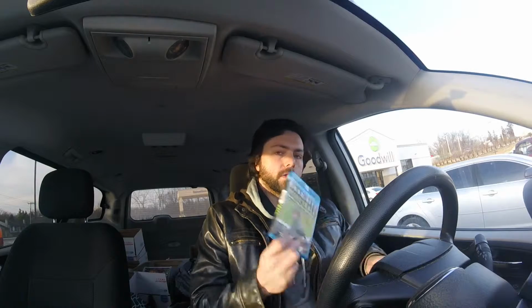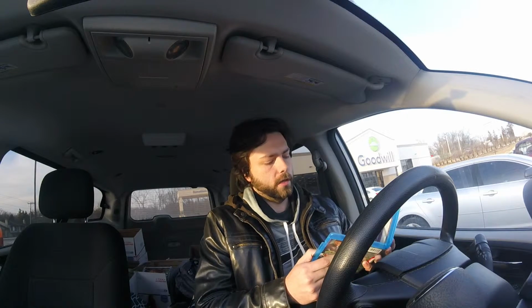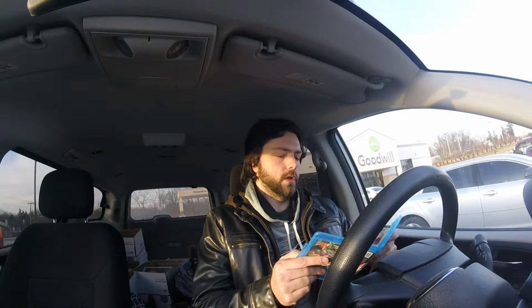And then they had some Blu-rays for $3 a piece, so I decided to scan them all while I was in the media section. And I ended up finding this one. It's a Moneyball Blu-ray, and it's also a DVD combo, and it looked like it was going for like $8, and I looked inside. Looks like everything's included. Both discs are included, so $3 and $8, so $5 profit there.